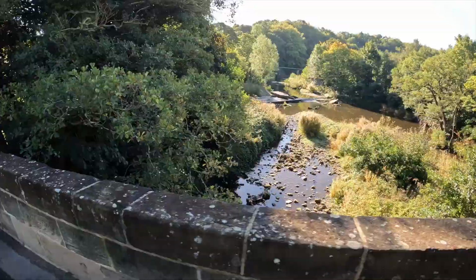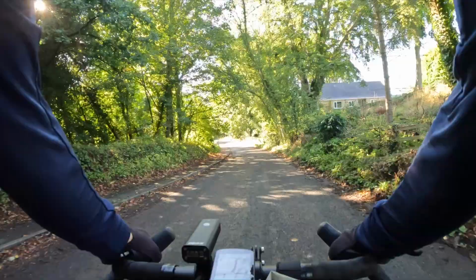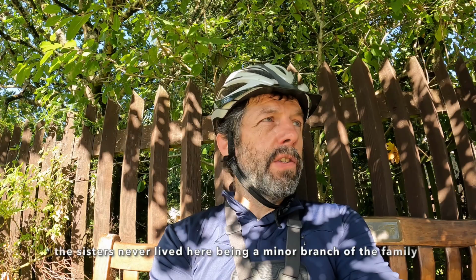First time we crossed the Wansbeck. So first stop is Mitford, as in the Mitford sisters, and it's got its castle and its big hall, which is tucked well back from the road, so we can't really see it, but it's a very, very pretty little village.